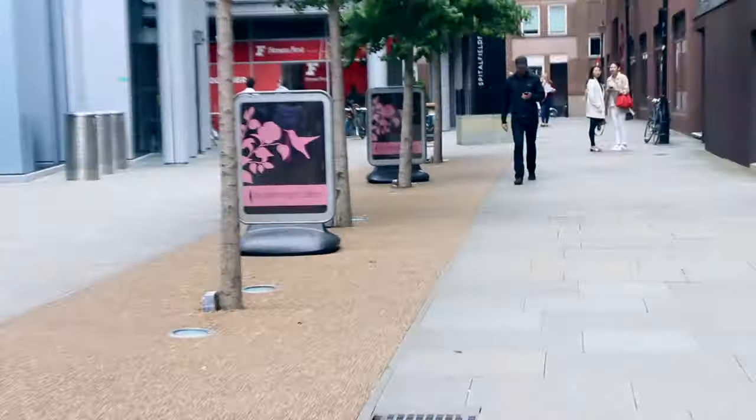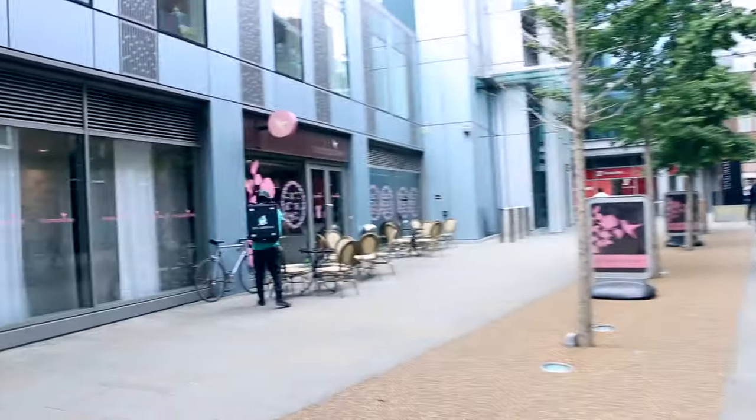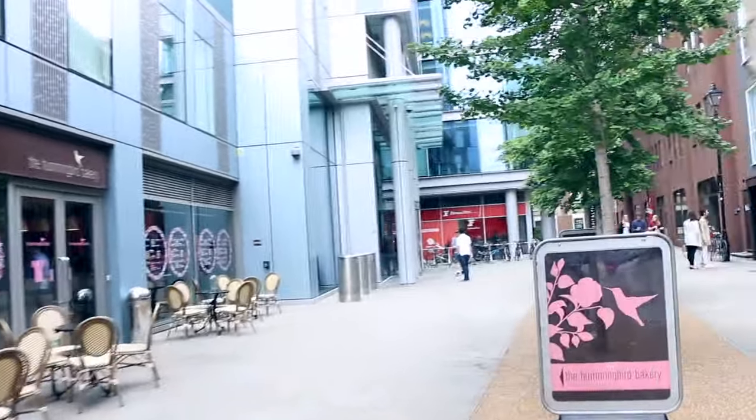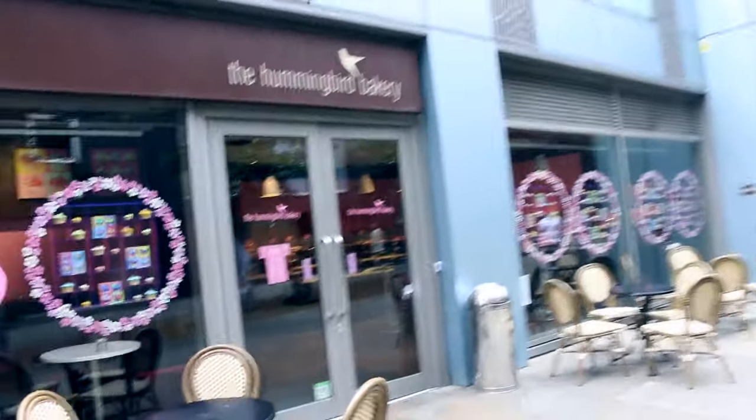Here it is, the famous Hummingbird Bakery. We're over at the one in Frying Pan Alleyway. And they're open! Oh, sweet! So cool. All right, let's go. Yeah, you go first. Thank you.